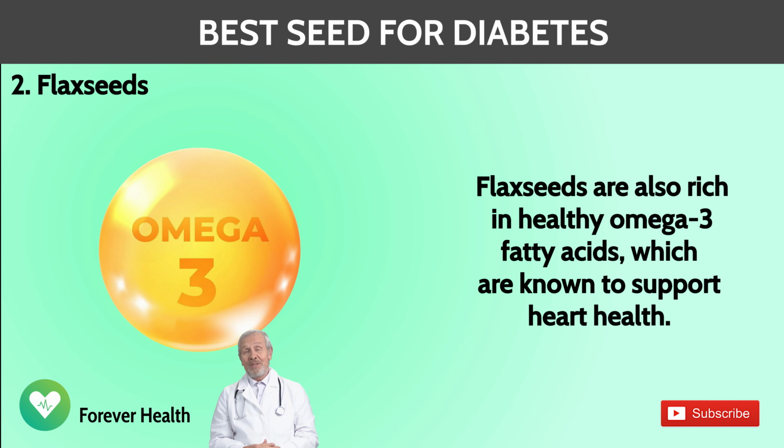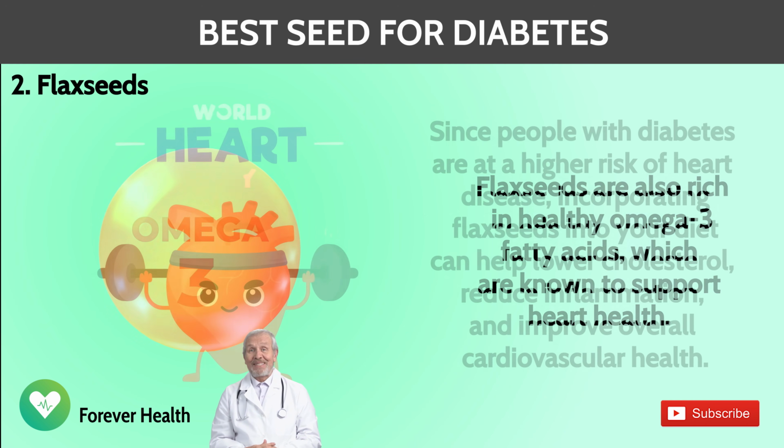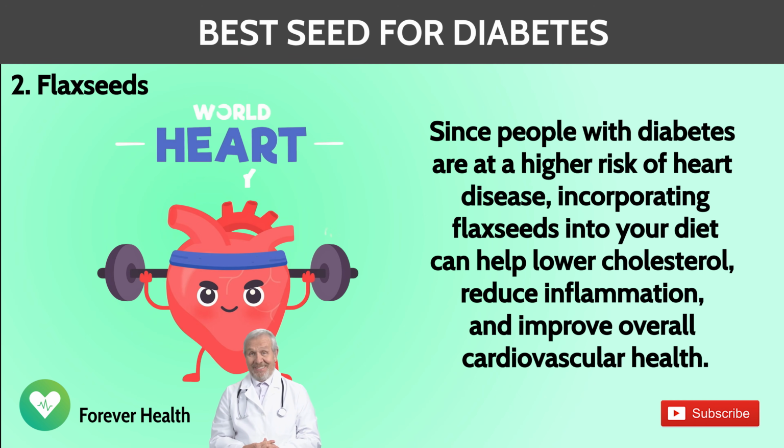Flax seeds are also rich in healthy omega-3 fatty acids, which are known to support heart health. Since people with diabetes are at a higher risk of heart disease, incorporating flax seeds into your diet can help lower cholesterol, reduce inflammation, and improve overall cardiovascular health.